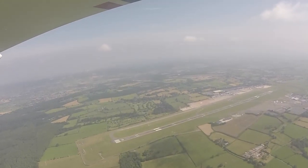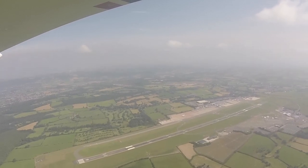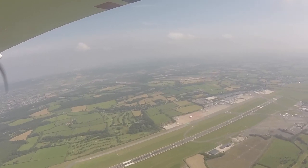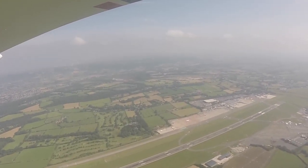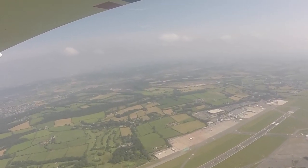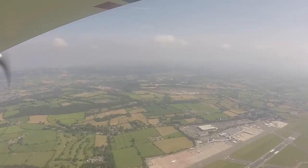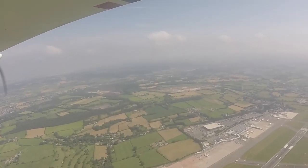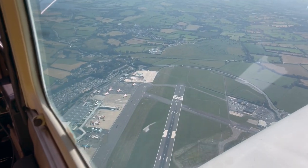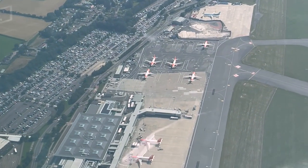Golf Juliet Bravo, you're clear through the overhead, report north of the centre line. Report north of the centre line, Golf Juliet Bravo. Hopefully the wing camera's got a good view of that. Yeah, I'm flying over it, I can't take a picture of anything. Really. Golf Juliet Bravo, north of the centre line. Golf Juliet Bravo, roger. It was really cool to fly over all the big planes.